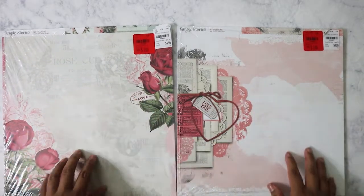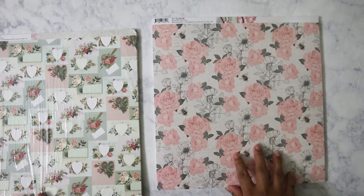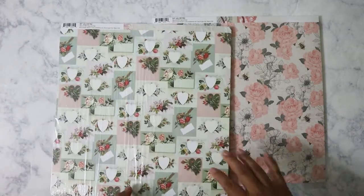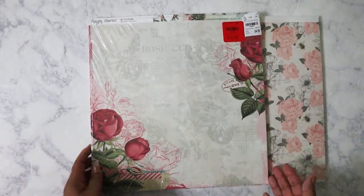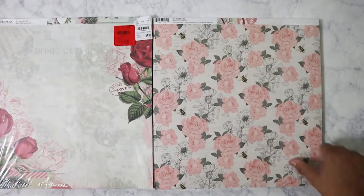Now this side is beautiful, but actually I bought this one for this side right here, because it doesn't look like it would be only for Valentine's. This side is fine, but it does look more Valentine themed. I do like this side because I can just cut to use these parts right here. So I bought these.